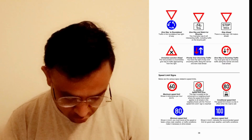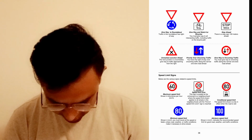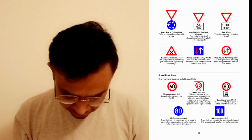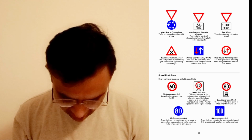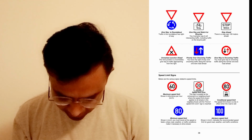Give way to roundabout. Traffic in the roundabout has right of way. Inverted triangle and a circle. Inverted triangle, bicycle and two-way. Give way and watch for bicycles. You must give way to all intersecting traffic, including traffic on the bicycle path.